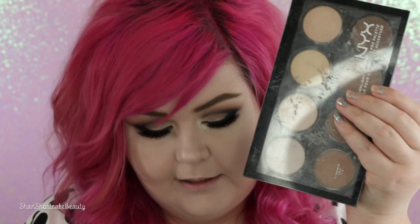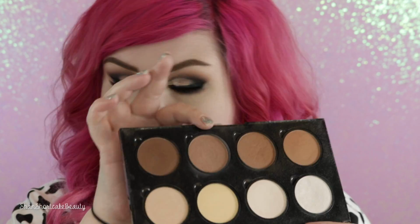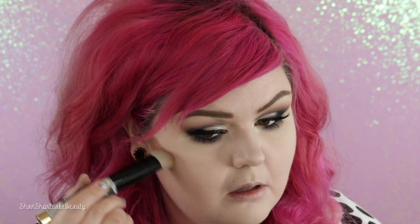As you can see by this thing, I was obsessed. Obsessed with the NYX Contour Palette. Oh my gosh. Ooh, this one, you can kind of see the outline of the pan. Just do it like that. That's quaint.